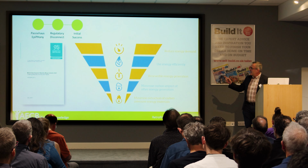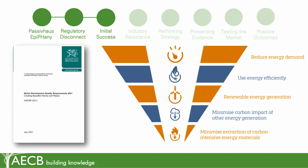Just to give some context to that, that is the energy hierarchy for planning that was referred to in the paragraph that was inserted in the final published document. So this is the hierarchy in Planning Policy Wales. As you can see, reduced energy demand is established within Planning Policy Wales as the highest priority.